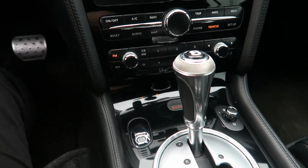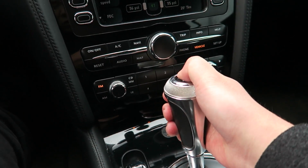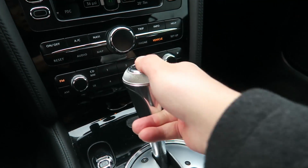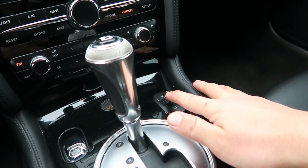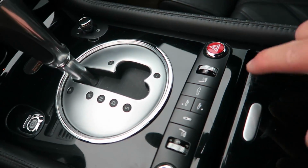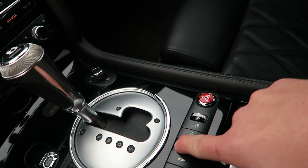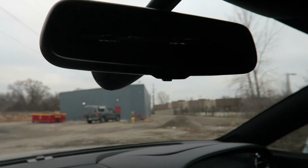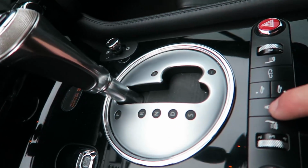Parking brake right here. Like I was saying earlier, you hold this button down to go into drive or reverse. The button up here. This is nice metal. We've got your side view mirror adjustment here. The seat heaters. You have a wing. Let's put the wing up. Look at that. You can see it in the rearview mirror. The wing goes up and down. Suspension changing. Hazards are right there.